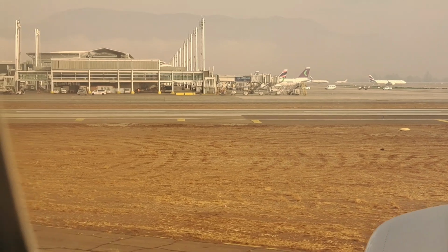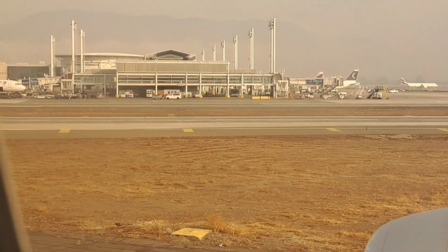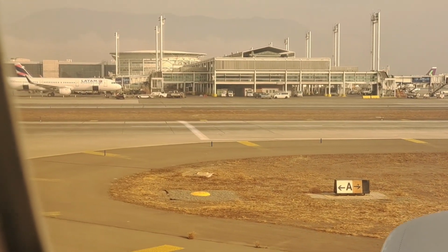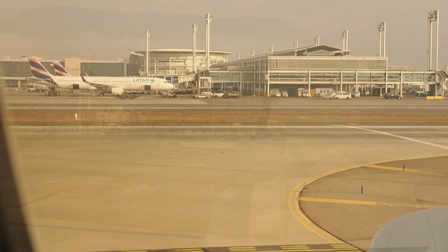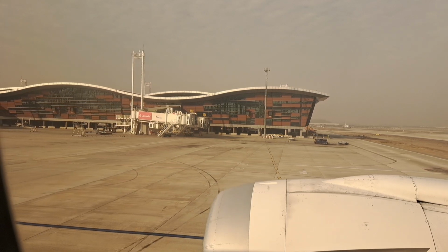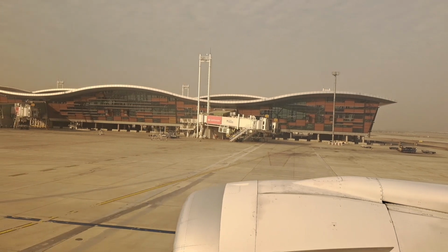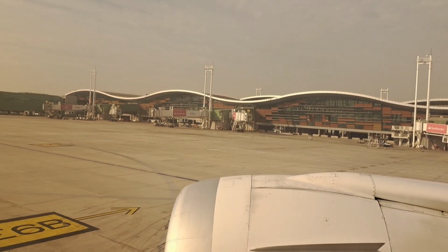What you see here right after landing is actually the older part of the airport, which is now used for domestic flights. A short while later, my aircraft pulled in to park at the new terminal. I took this trip in March 2023. This terminal had just been opened during the year before.